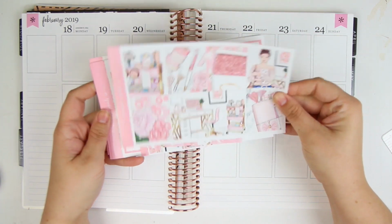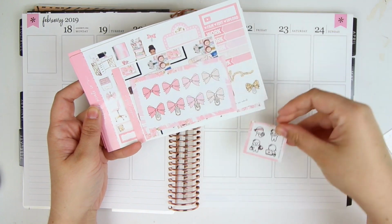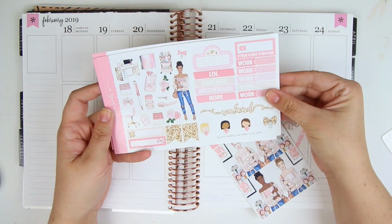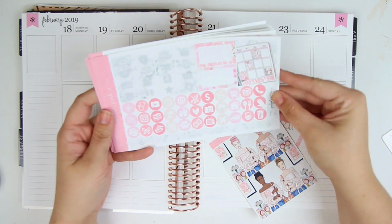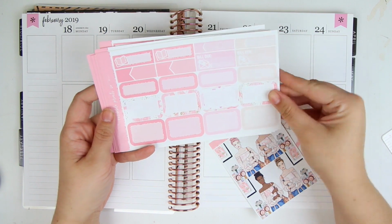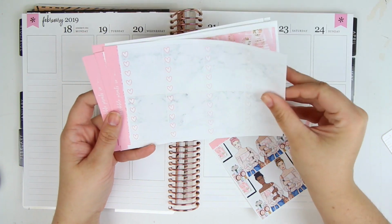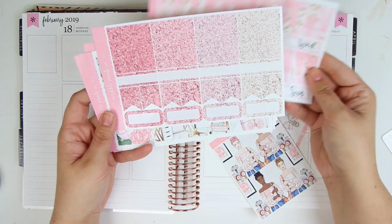So I'm using the November mystery kit from Scribble Co for this week. It's a really pretty, pinky planner kit. Because I was still filming for February, this is for the week of February 18th through the 24th, by the way. Because this was still in February, I still wanted to keep up with the pink theme. I tend to keep February as pink as possible, purely because of Valentine's Day, I don't know. That is why we are using this kit, and there's flowers in it and I thought it was really pretty.